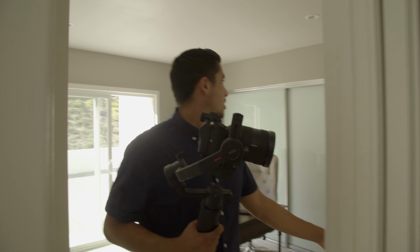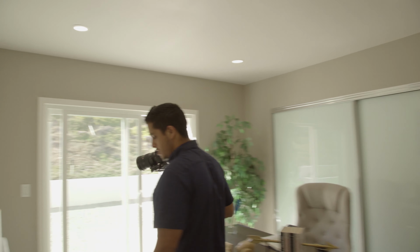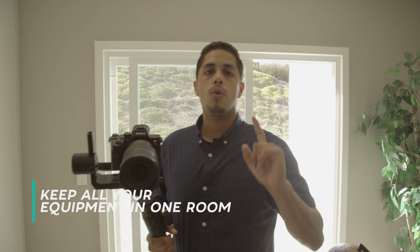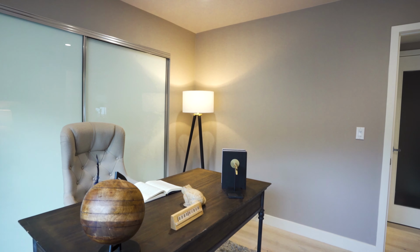You're usually always gonna have equipment with you on site, so it's always good to designate a room to kind of just store your equipment. That way you don't have stuff all over the house. One, you don't wanna disappoint the realtor. You don't wanna disappoint the homeowner. And two, you wanna be out of your own way. So by keeping everything in one room, we can shoot the rest of the house. And then when we're ready to shoot this room, we just move it out, shoot the room, and we're good to go.